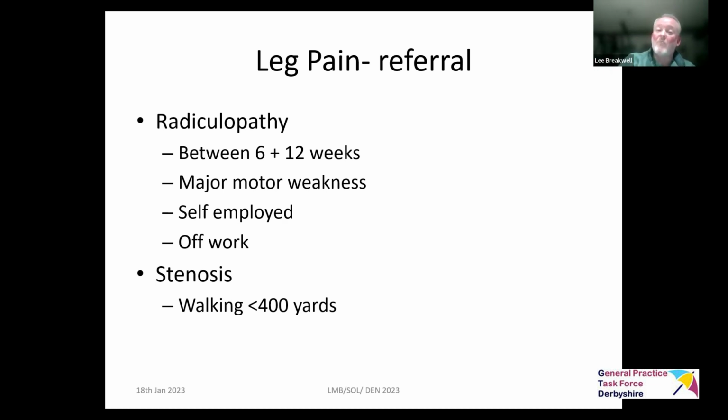If they're off work, of course, there's a risk of losing their job. That's a relative indication to refer earlier than somebody who's functioning, who's working, who's not got yellow flags, who's managing their life; leave them a bit longer. And as I said before, in a stenotic patient, so your 70 plus patient who's got right, left or bilateral leg pain with no red flags, no neurology, and can't walk 400 yards, you may want to then consider referring them.